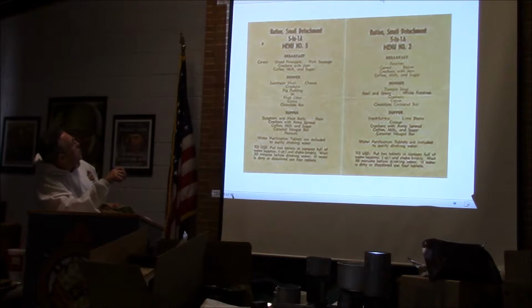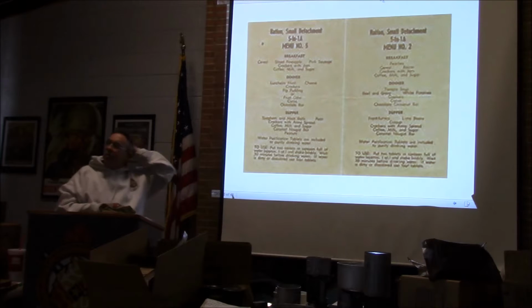You can't really read those. These are sample menus from those. This style ration was still being used up through the 1980s, the small detachment ration.